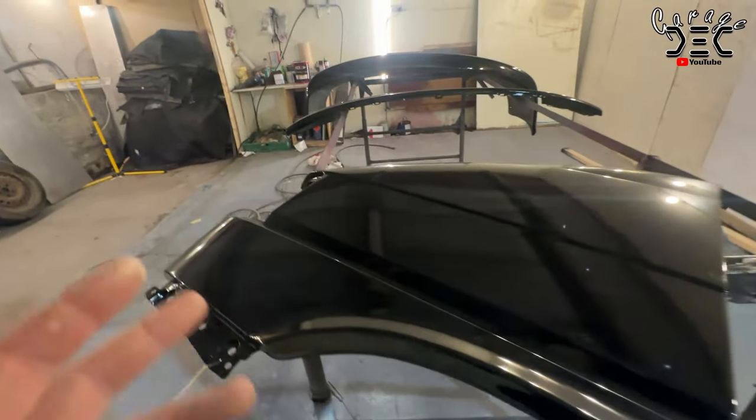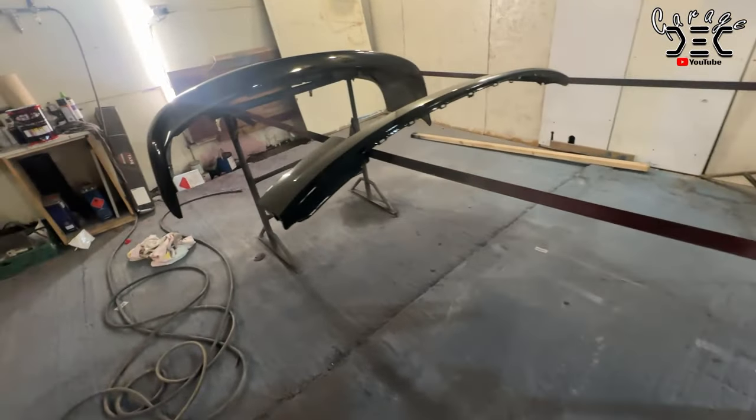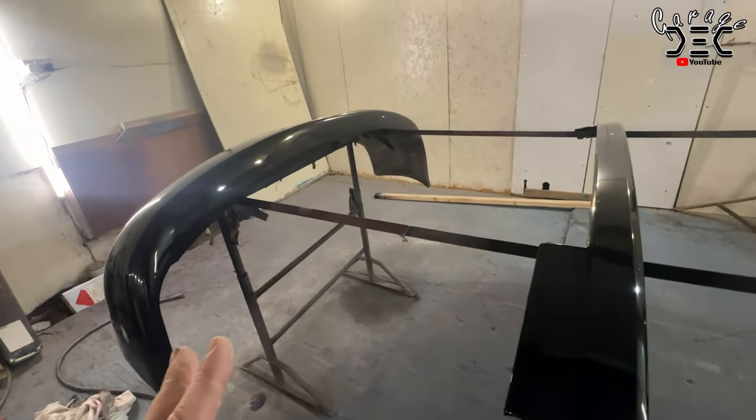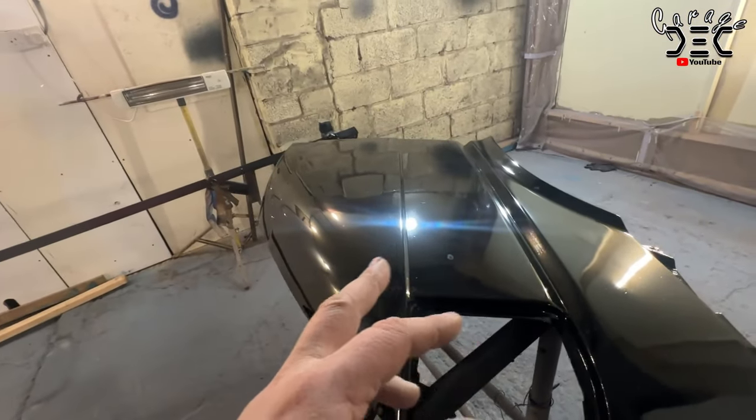Next day and all that. Come in this morning and the panels have turned out absolutely perfect. Hardly any orange peel or anything in it. And to be honest with you, I've hardly got any bits of crap in it whatsoever. I've got a couple of little tiny bits of dirt nibs. But other than that, they've turned out pretty well.